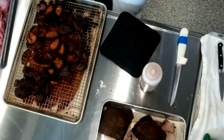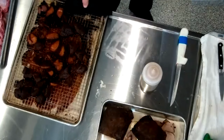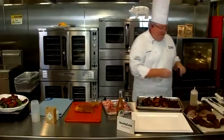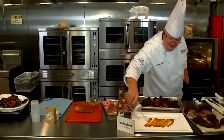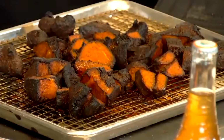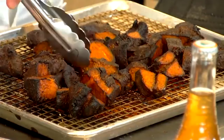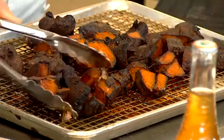Think about it, this would make a great platter. I may not have enough burnt ends for the platter, but this would make a great platter. Putting that down, sauce, the same sauce that you kind of burnt ended. That's a word or an adjective. You can see caramelization and still fork tender, nice and soft. So we'll pile those up.